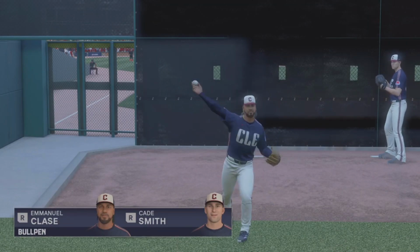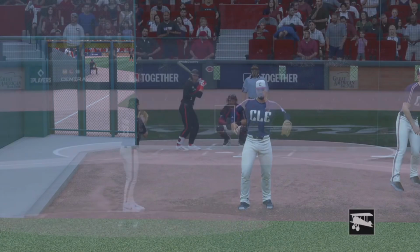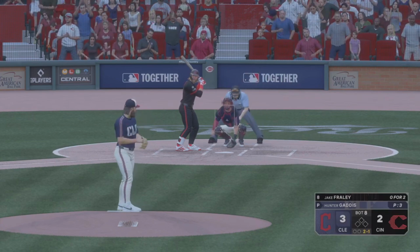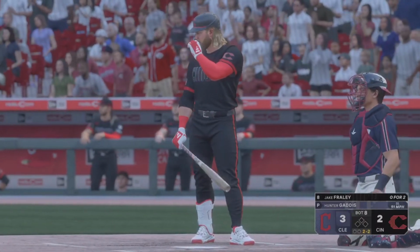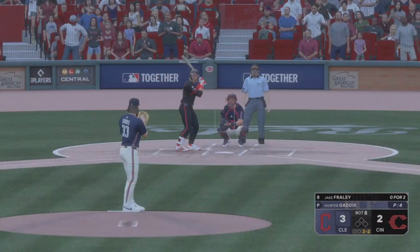Emmanuel Clase up and throwing. Smith also getting ready. In for a strike. Good slider. Man, 91 on the slider right there. That's a hard one. That's a low-end fastball for some pitchers.